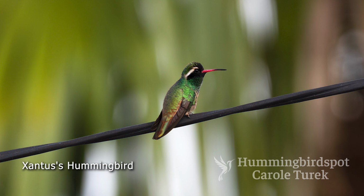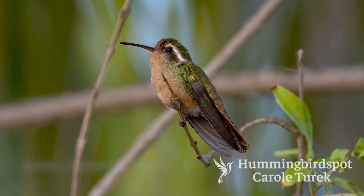When the light hits the throat just right, it looks green, but most of the time it photographs black, and it has a white ear stripe, which is pretty pronounced. They both, the male and the female, have cinnamony brown underparts, more on the female.